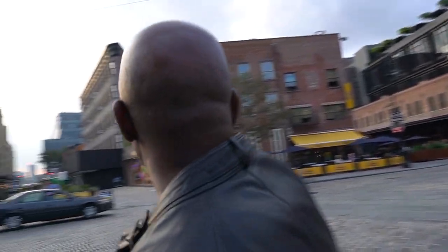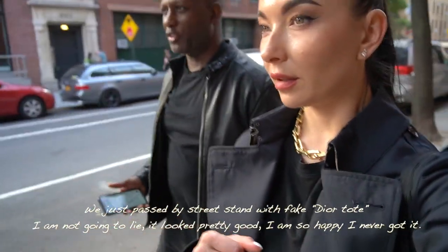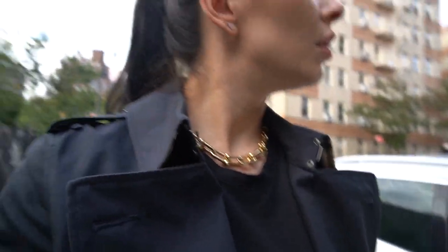There was supposed to be a new hotel going up here. It never happened. I did want the tote bag, but I changed my mind. I wanted a tote bag like 4 years ago. Now we're driving around, I saw it. They're selling those like counterfeit all over the corner. Could be fake. Where are we going? Straight. Sandro Paris, Alexandro.